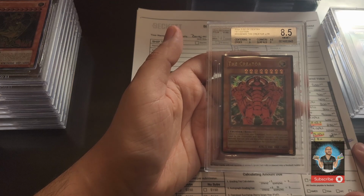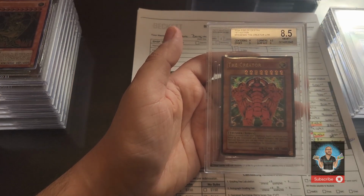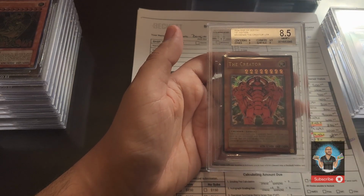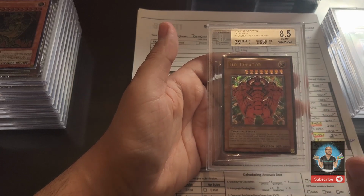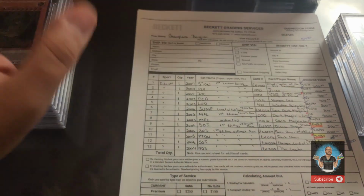Now, the thing I don't understand about this is why this got an 8.5. We have an 8, 2 9s, and a 9.5. This card should come in at a 9, so I'm going to contest why this card didn't get a 9. And if it gets a 9, I mean, forget it. It's $1,000 easy. So I definitely want to understand that grading because it makes no sense.